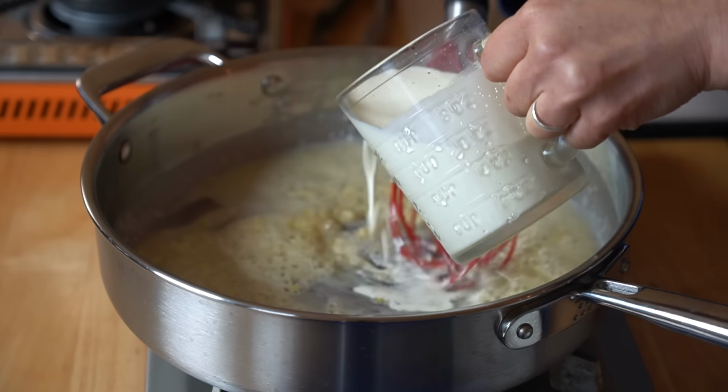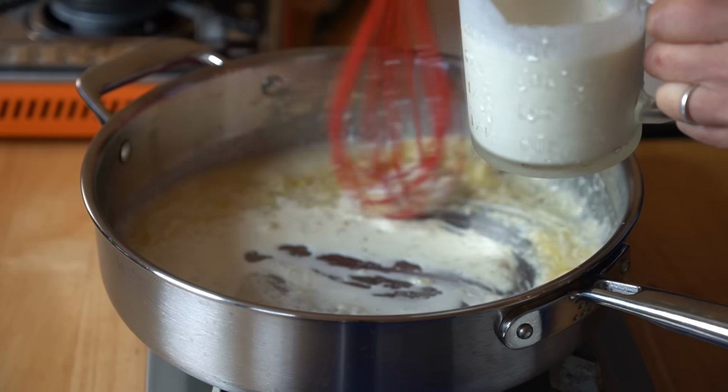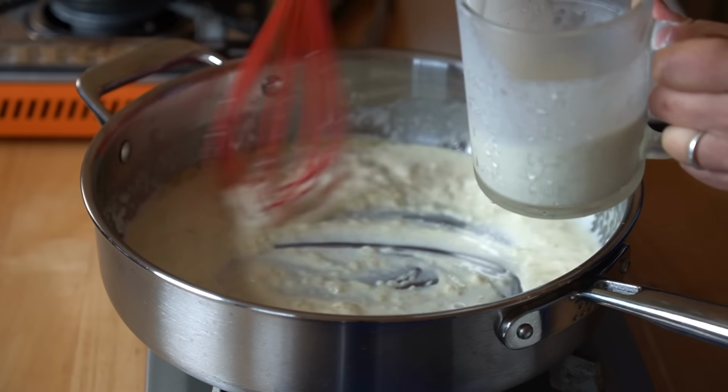Now we're gonna whisk in some milk. Oh, smells so good, so garlicky and buttery. Do this slowly so as to avoid any lumpage. And you'll see the butter and flour doing its magic and start to thicken things up. And to the milk, we're gonna add some cream.